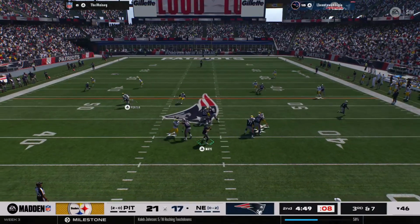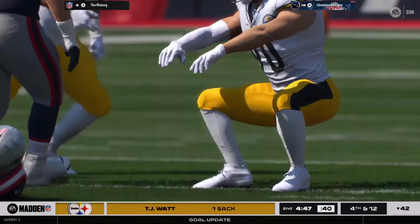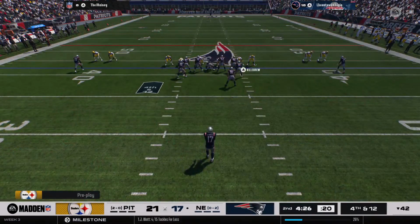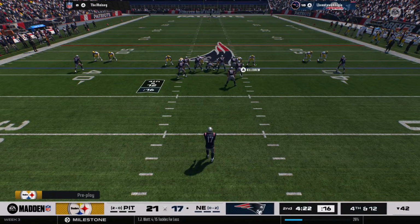Here's May again. Under pressure, and he'll go down. They got him. That's the 4th time All-Pro T.J. Watt. He's in there to drop him. And it leads to 4th down.